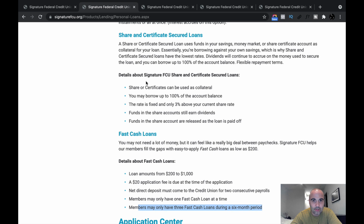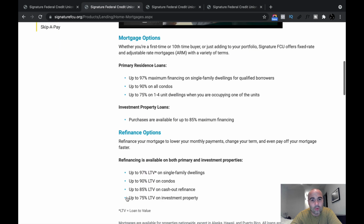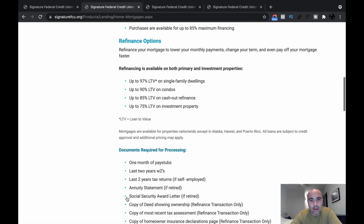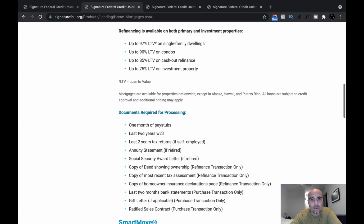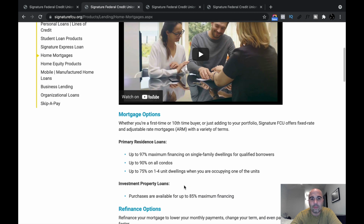It's a nice option. The other thing that they offer too is they're going to have great loan products. You guys can kind of look through that if you guys are looking to get a home. They're pretty good with what they have. They're really transparent on what they're requiring for the processing, you know, how much they'll give you for condos or cash out refis, just mortgage up to 90% on condos, up to 97% maximum funding on single home dwellings, so you pay 3%. So they got a lot of good products.